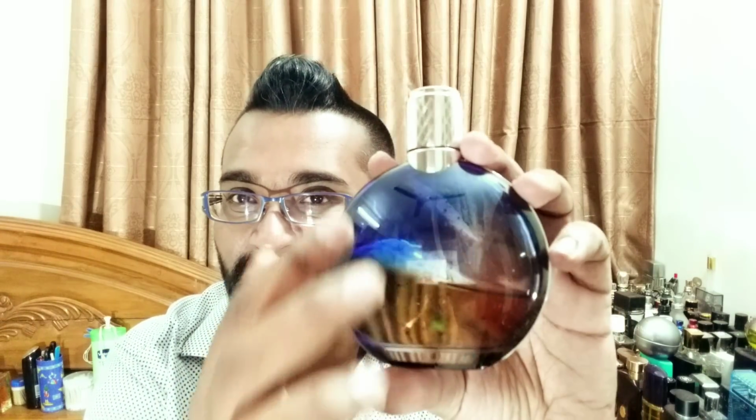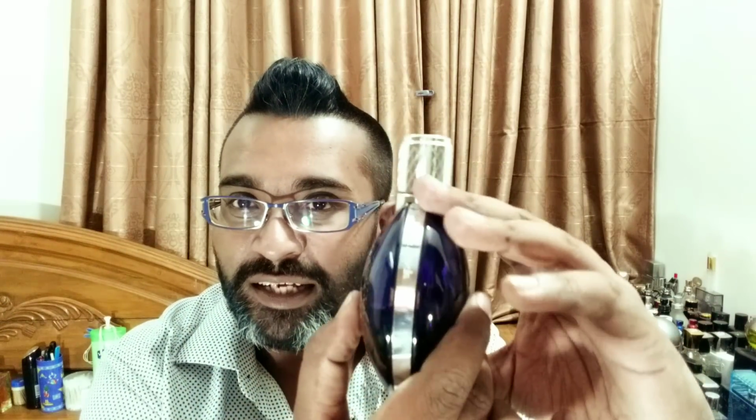Next is a baby. This baby I love. Midnight in Paris by Van Cleef and Arpels. This is, I think, the most beautiful bottle in my collection, hands down. It has these bands here. Look at the bottle, the way it's built. It's so dreamy. The smell is so lovely.